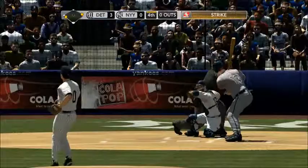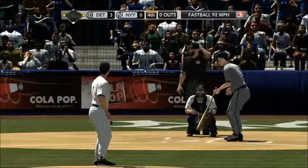He lets the 1-0 pitch go by, 1-1. That's a good four-seam fastball. You establish the bottom part of the zone, then you run the heater up in the zone. A lot of the time, it becomes a take pitch.